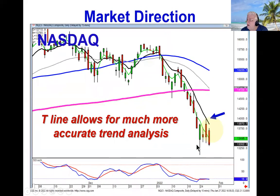Same scenario over here on the NASDAQ. Every time they brought it up, notice where they brought the NASDAQ up yesterday, right smack dab to the T-line. This is also reinforcing evidence that the T-line acts like a natural support and resistance level of human nature. What confirms that? Because nobody has the T-line on their charts. So that meant when it moved up to a level that is identified by our T-line as that resistance level.